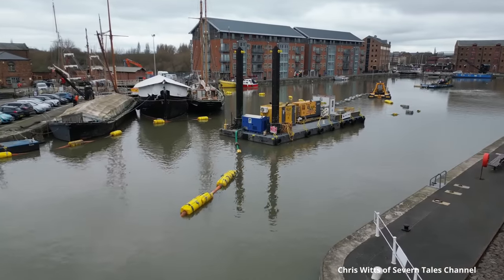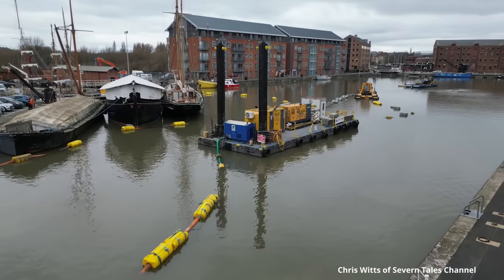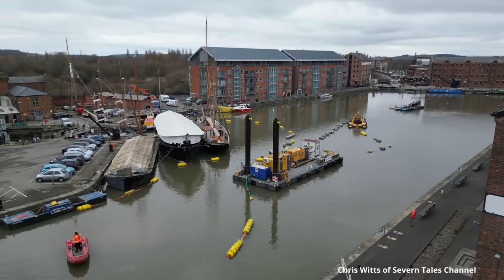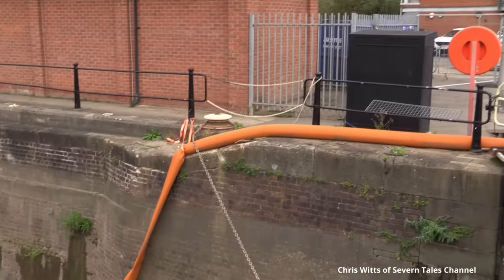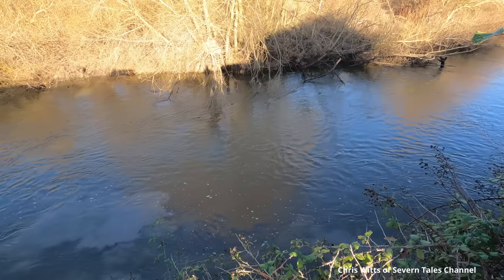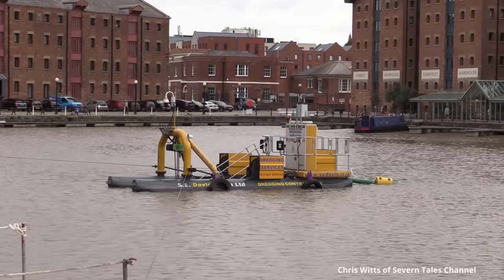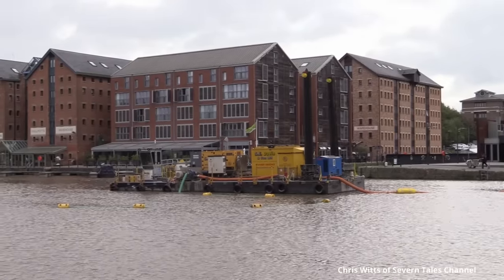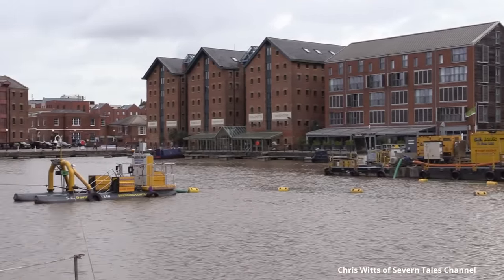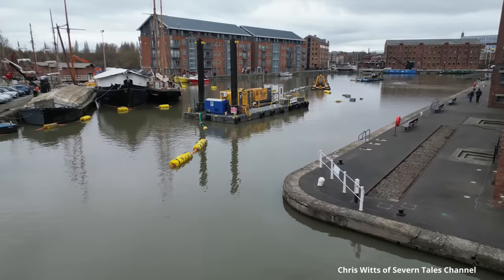The cutter digs into the mud, it becomes liquefied and is pumped to a booster pump, which increases pressure to pump it through the floating pipes to the small dry dock. A pipe goes across the dry dock, then under Severn Road and out into the River Severn. The equipment is highly automated, using GPS to maintain its position and also to produce a map of where it has dredged and how much mud is removed.